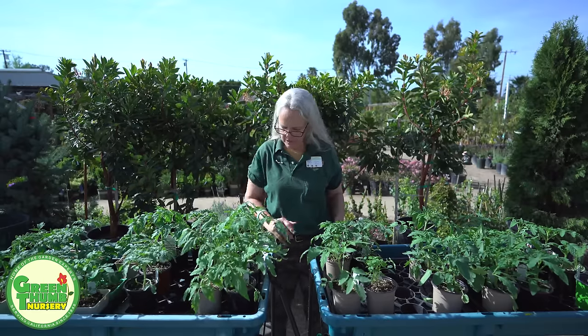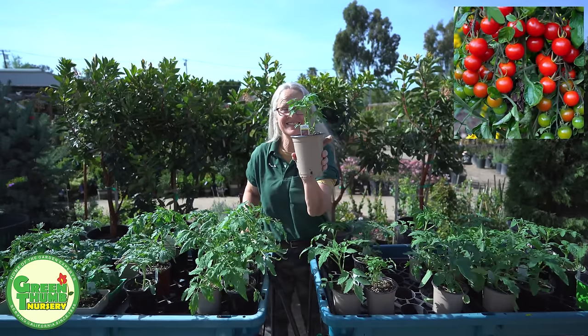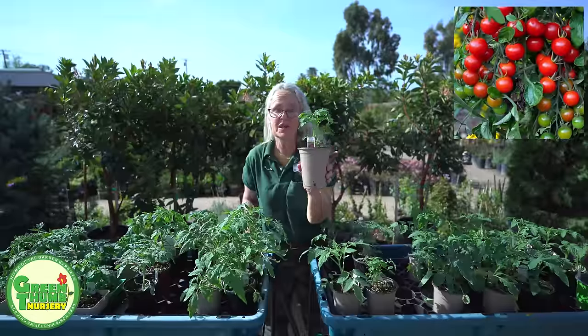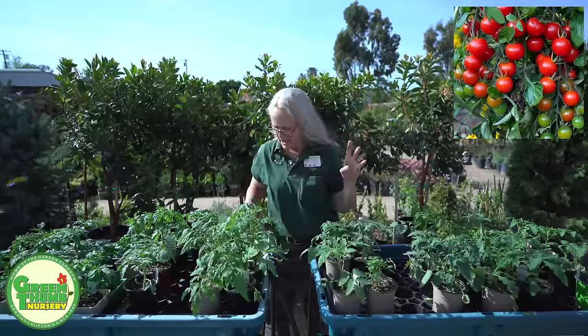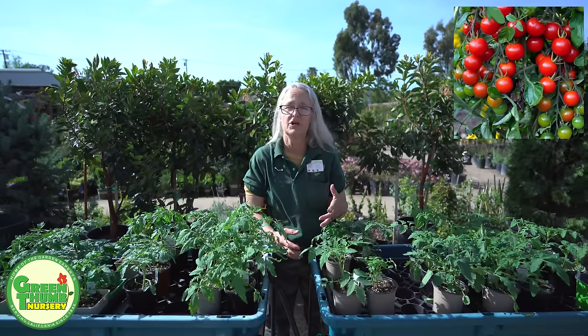So the next one I'm going to hit is Sweet Million. And that just sounds like such an awesome thing. Millions of tomatoes. And these are, again, 1 to 2 inches. They are red. And they come in clusters, long clusters. And this particular one has a habit of ripening early. So you'll get some flowers right away, and it'll start flowering.